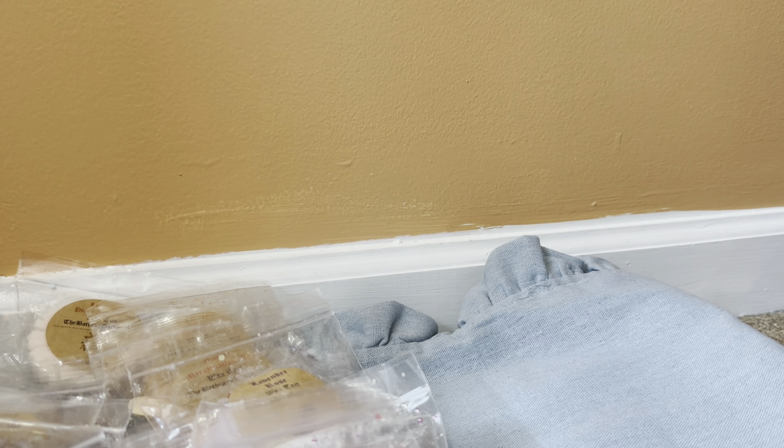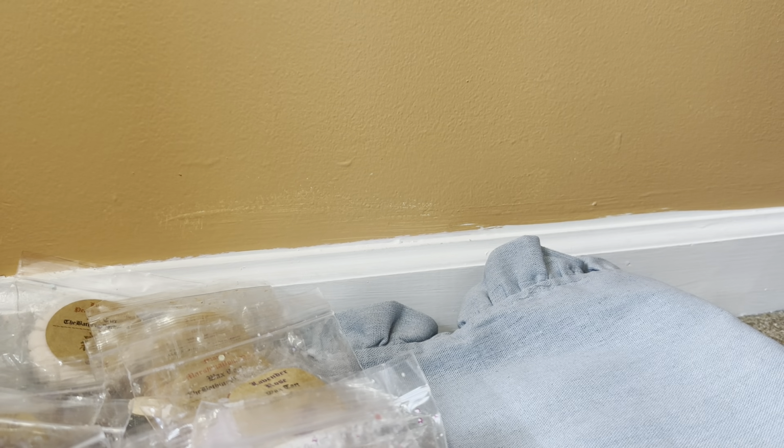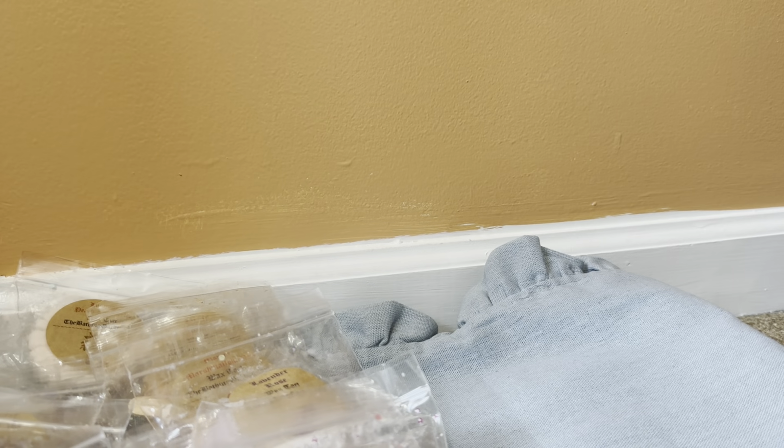Next is Mango Marshmallow Pop. Again, love this scent. Absolutely obsessed with it. I'm going to request that when she comes out with her summer goodies from now on, that she does this scent in some bath and body care products if the fragrance oils are body care safe. Love that scent so much.